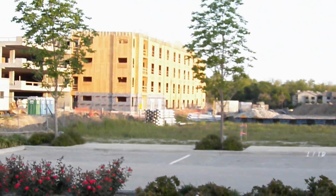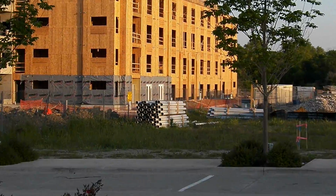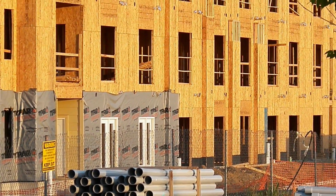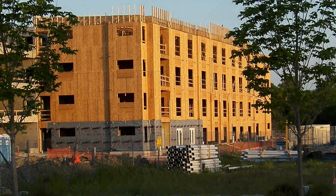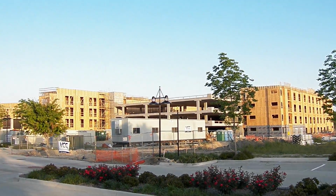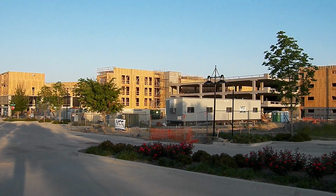So they started putting doors in, you can see down there, double doors. There you guys have it. It's a gigantic building, the Lake Highlands Town Center, the first one.